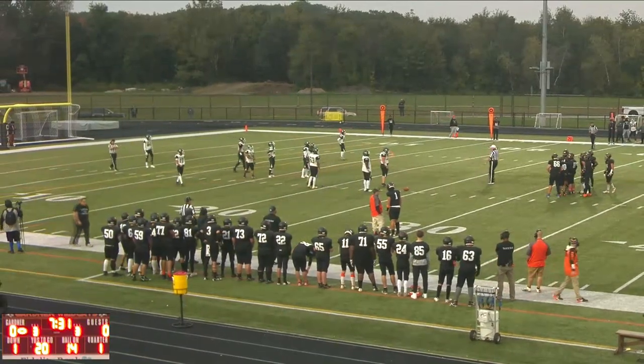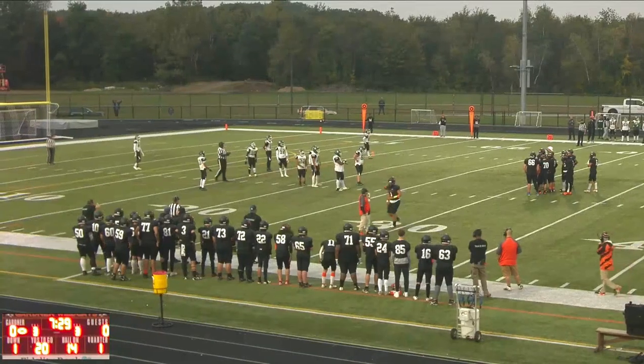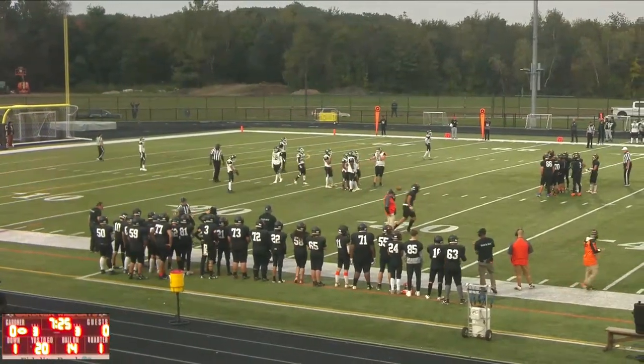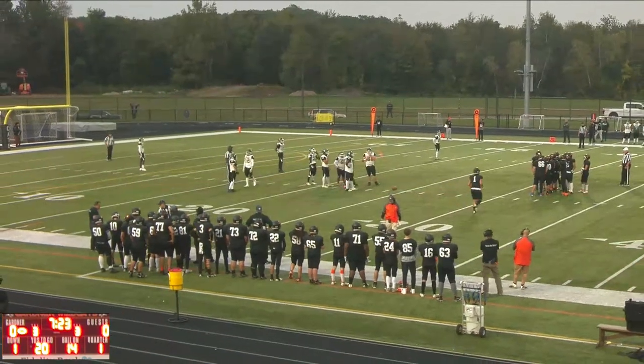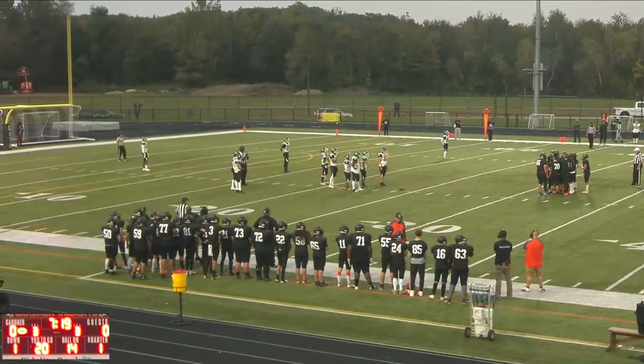So that pushes the ball back to the 14-yard line. And it's 1st and 20 for the Orange and Black.